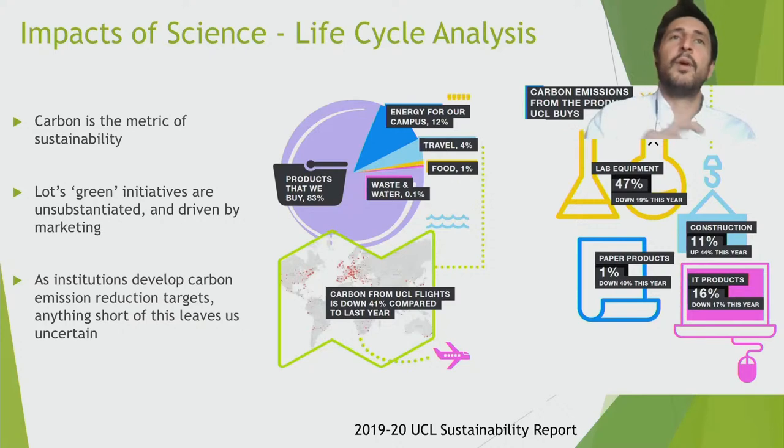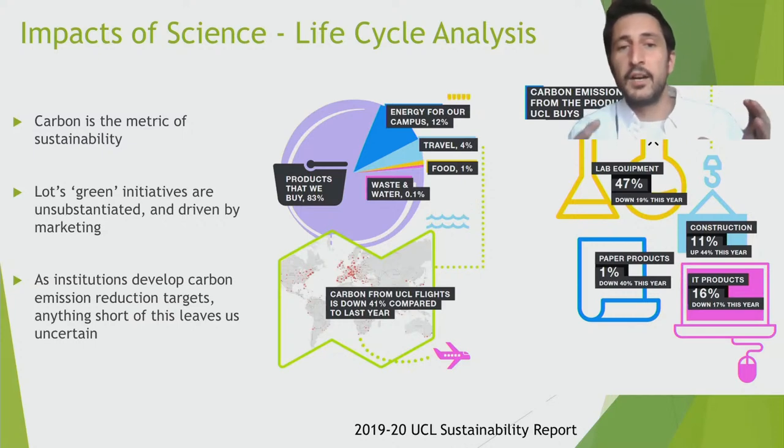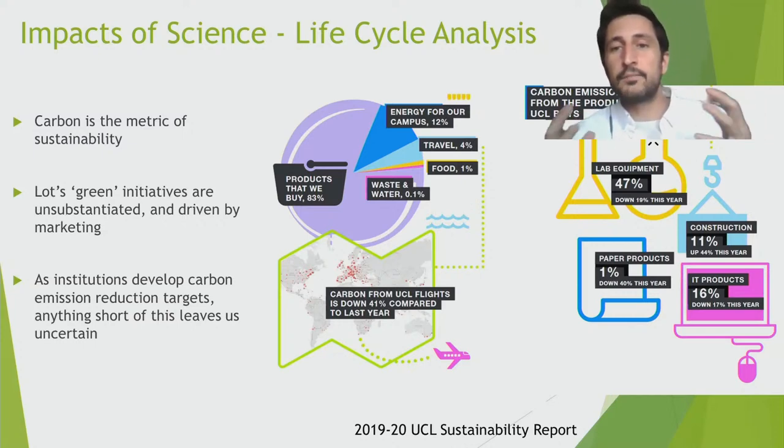Before I was talking about carbon emissions versus energy consumption. The reason I'm doing that is because this is the full carbon emissions of UCL. We don't have this for a lot of institutions, but at UCL we did this. And we could see that energy is actually a pretty small portion of our overall carbon emissions. Now remember, half of our energy consumption came from labs. And about half of this purple chunk of the pie is from labs as well.